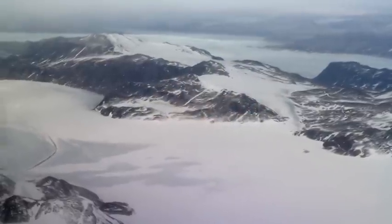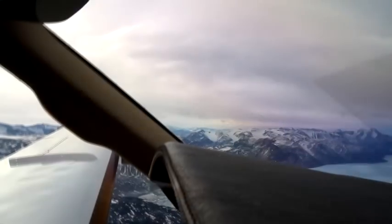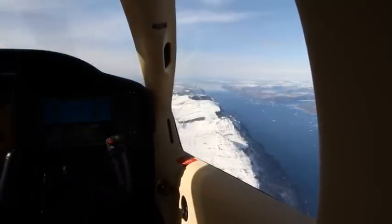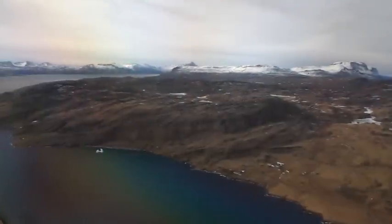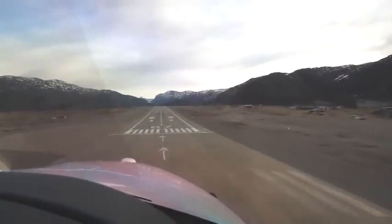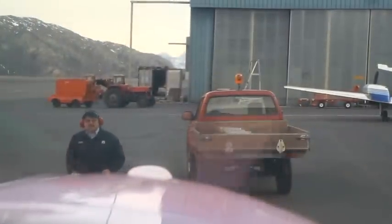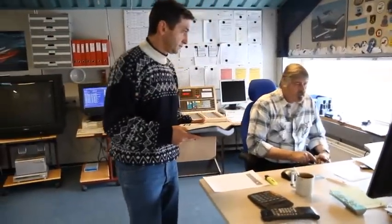Soon Greenland was in sight in all its primordial splendor. The comfortable bubble of our turbine craft was contrasted by the extreme environment below us. With the visual on the airport, we flew over the ancient ruins of Leif Erikson's home settlement, over 1,000 years old. I spoke with Peter, the manager of the airport, who offered his precise point of view.